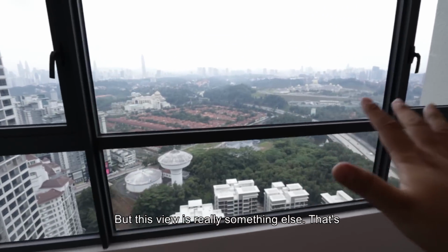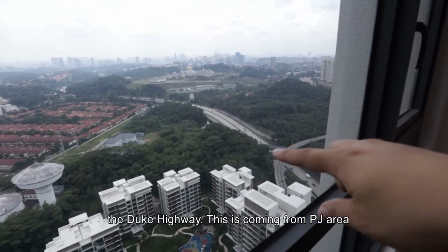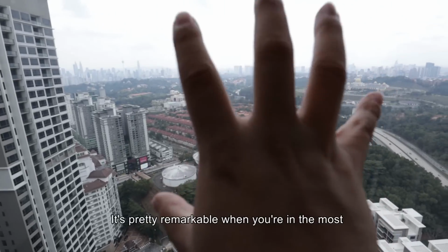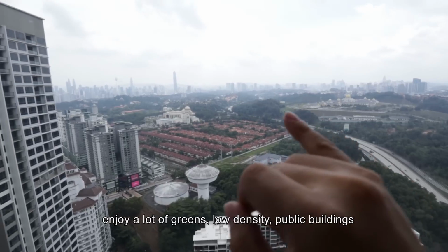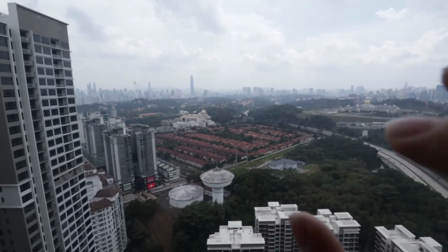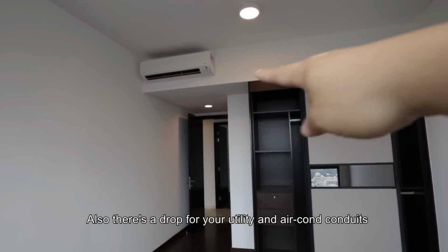But this view is really something else. That's the new highway. This is coming from PJ area. Okay, so that's Jalan Kuching already at this side. It's pretty remarkable where you are in the most dense area, filled with high-rise, but you still get to enjoy a lot of greens, low densities, public buildings and stuff like that. Very, very cool. Also, there's a drop for your utilities and aircon conduits and things like that.